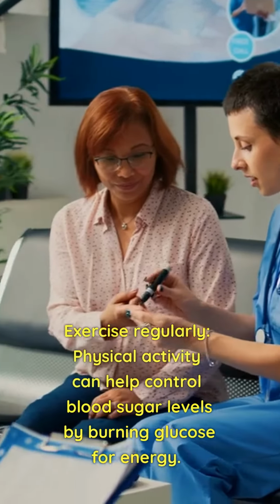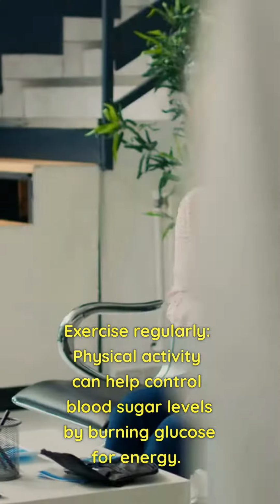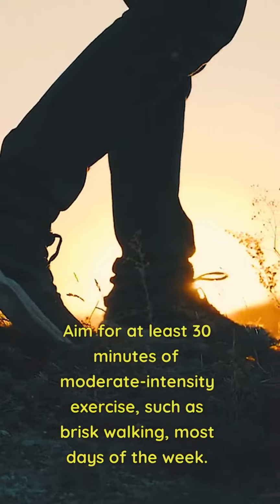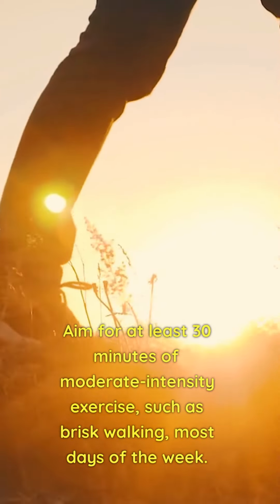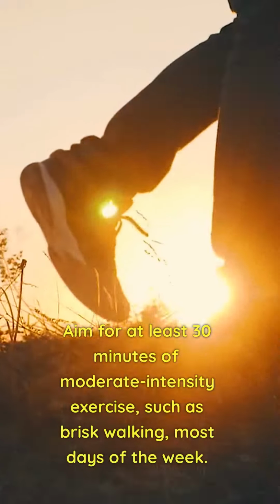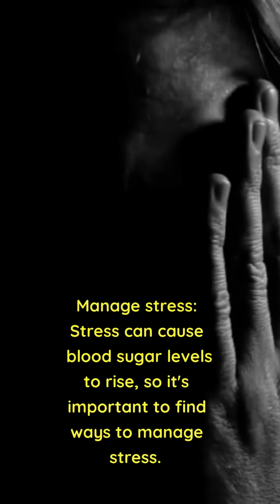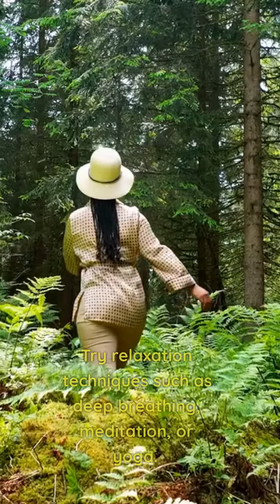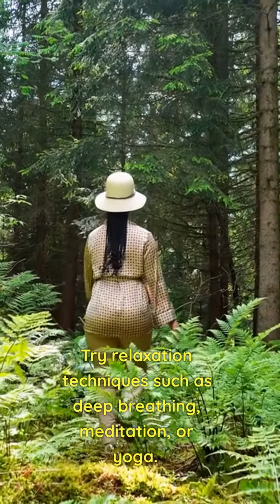Exercise regularly. Physical activity can help control blood sugar levels by burning glucose for energy. Aim for at least 30 minutes of moderate intensity exercise, such as brisk walking, most days of the week. Manage stress. Stress can cause blood sugar levels to rise, so it's important to find ways to manage stress. Try relaxation techniques such as deep breathing, meditation, or yoga.